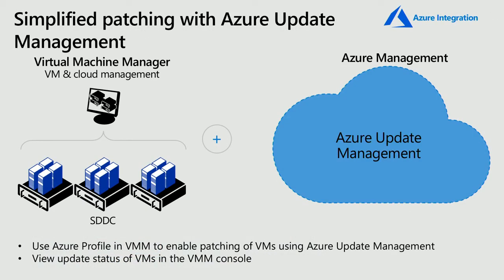All right, let's move to the next topic, and this is update management. Now, in VMM, we talked about cluster patching. For patching of virtual machines, all of you have typically used SCCM, System Center Configuration Manager. Now we are providing a new capability where you can use Azure Update Management for patching your VMs. Let's get into a demo to quickly look at that. This is an example of where we are bringing some of the Azure management services and linking that up with your on-premise tools.